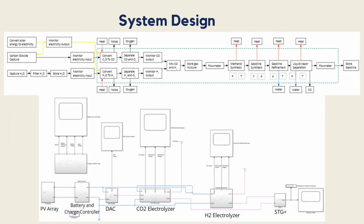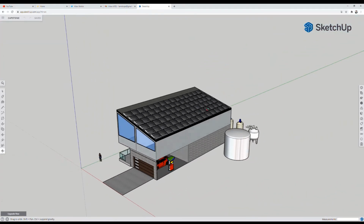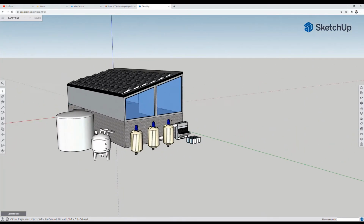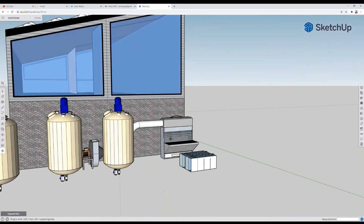Here's a quick overview of our whole system design and how we built it in simulation. Here's a quick simulation of what our system would look like in real life. We have the photovoltaic panels on the roof, which should output around 46,000 watts, and we'll also have a rainwater collection system that inputs filtered water into our H2O electrolyzer.